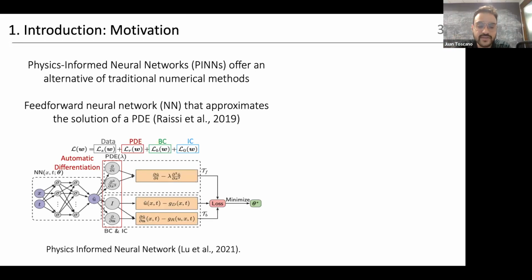Once again, to go really fast through this part: why do we care about physics-informed neural networks? We care about them because they offer an alternative to traditional numerical methods to solve partial differential equations. How do we do that? The key idea to understand PINNs is that a neural network itself is a function, and it has an extraordinary capability to approximate almost any function. So we're going to have a neural network, and we're going to ask it to approximate the solution of our partial differential equation. Then from this approximation, we're going to reconstruct our PDE using automatic differentiation. And if this approximation is good enough, then the partial differential equation would be satisfied.